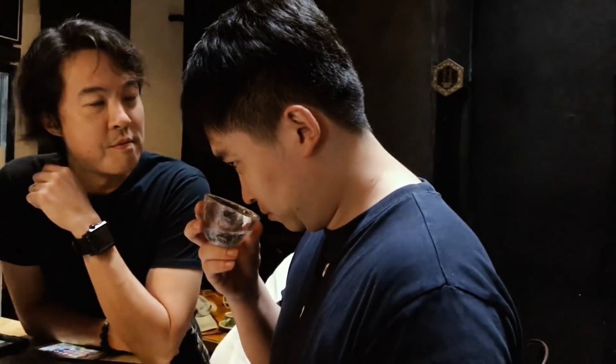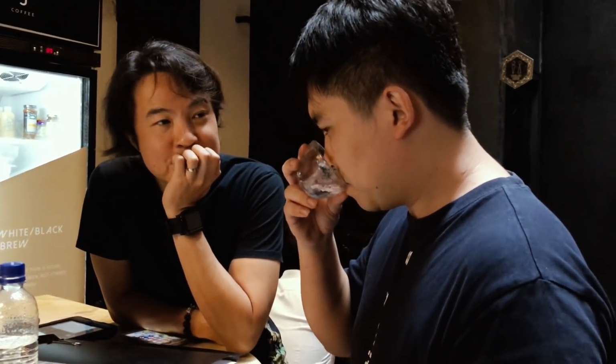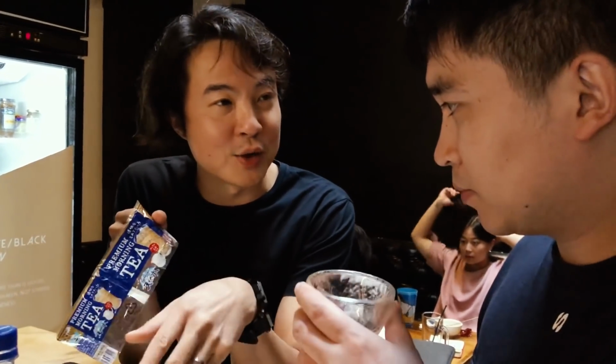This is Langyu here, he's our chef from 8 Korean Barbecue. He's Korean, by the way. Ask the camera. This is water. Water? This is the Japanese milk tea, but transparent. Premium morning milk tea. But this is for healthier people, I mean, for people who want to drink healthier drinks.